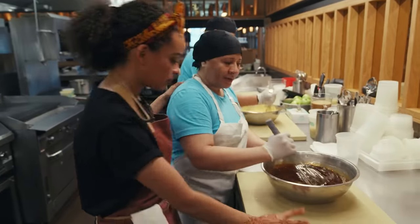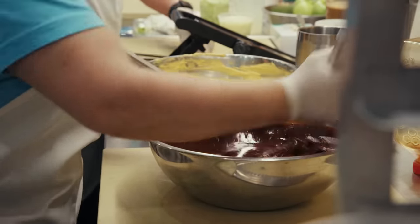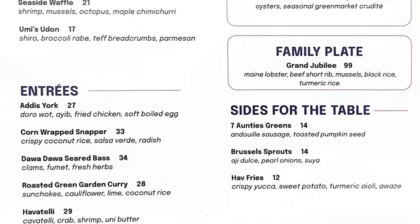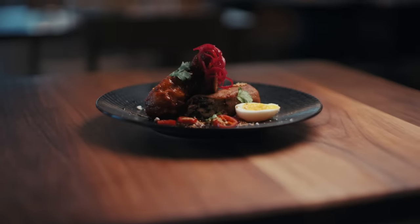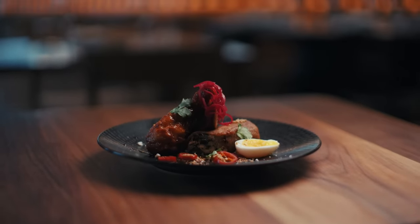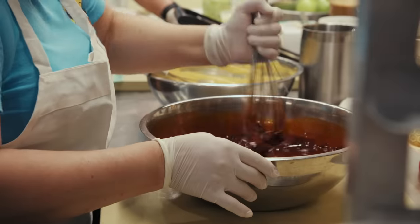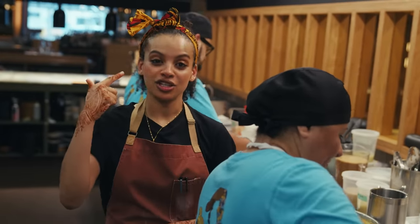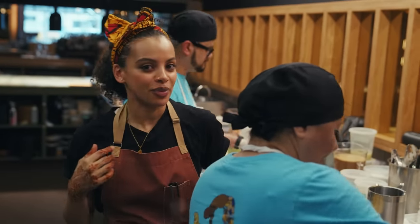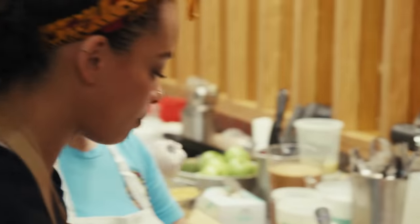Okay, Maria. Hello, Jefa. So I see now that Maria has started making our berbere honey. This is what we toss our fried chicken in for a dish called Addis York. What we're doing here is a very traditional Ethiopian stew called doro wat that we serve in kind of a New York style. We serve it with a fried chicken, and that fried chicken gets tossed in this berbere honey. So when I'm tasting things with berbere, I always have to take into account that my threshold for spice is much higher than a lot of other people. So if it's too spicy for me, it's gonna be too spicy for the average palate.